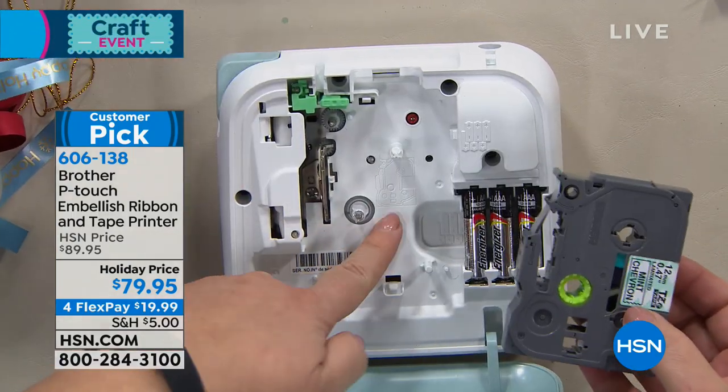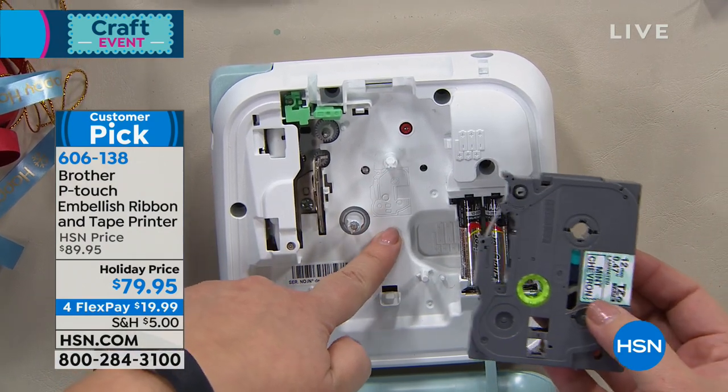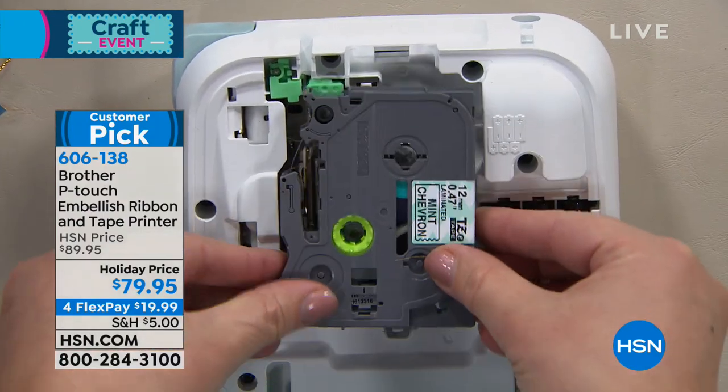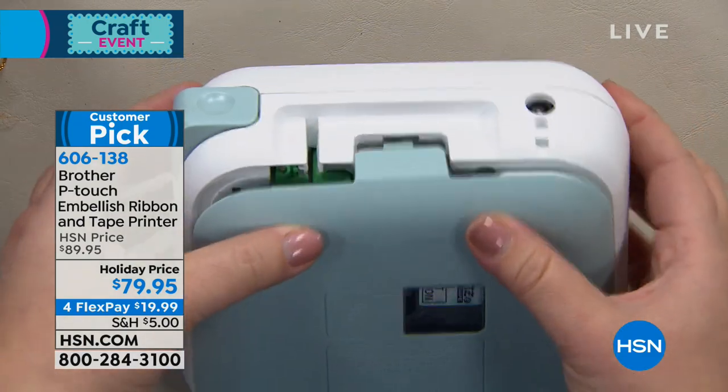Then also molded in here, you can see, are the instructions on how to place this in, so you don't have to remember or look it up or anything like that. It just shows you an image, so you match the image, and then all you do is place it down. You can hear it click. Close it up.